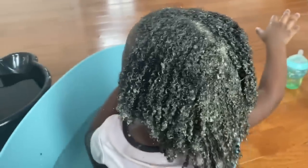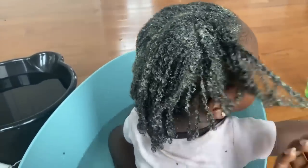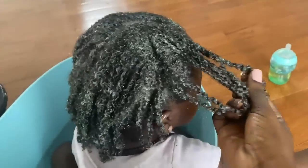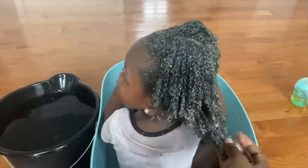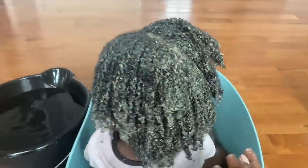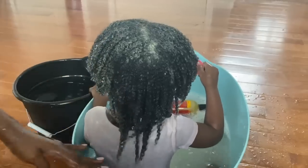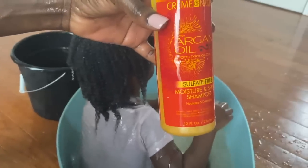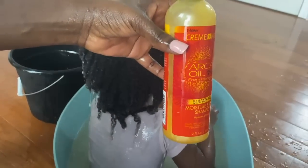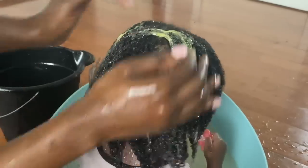So this is what her hair looks like. And I'm sorry about the angle here once again. She's a kid, she moves around a lot, so it's gonna be a little shaky. But I'm just passing my fingers through to make sure there are no tangles. And then I'm gonna go ahead and rinse out the avocado. Alright, so once the avocado is completely out, I'm gonna go ahead and use this Cream of Nature sulfate-free shampoo to wash her hair.